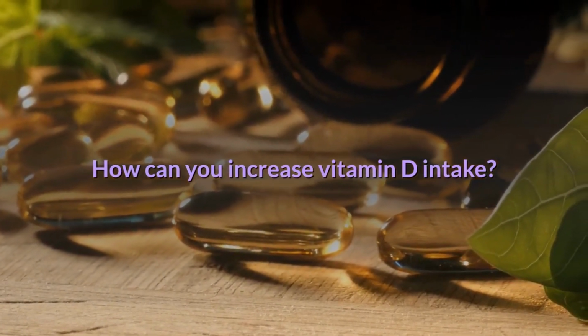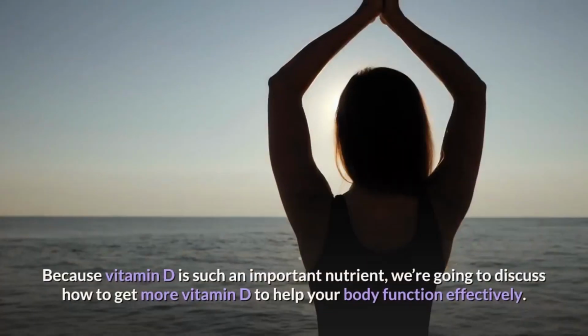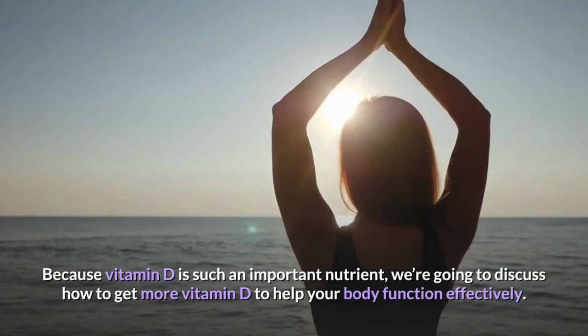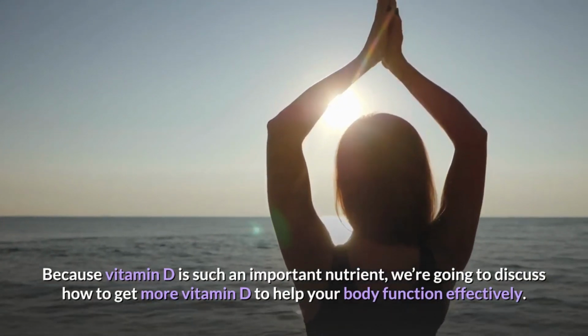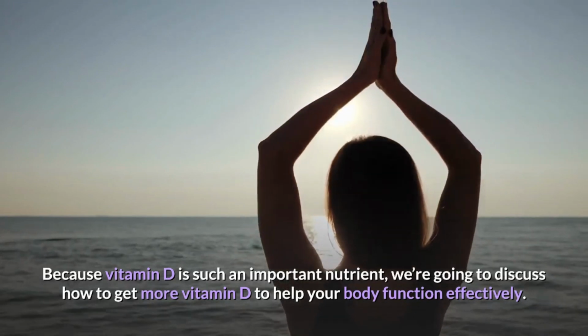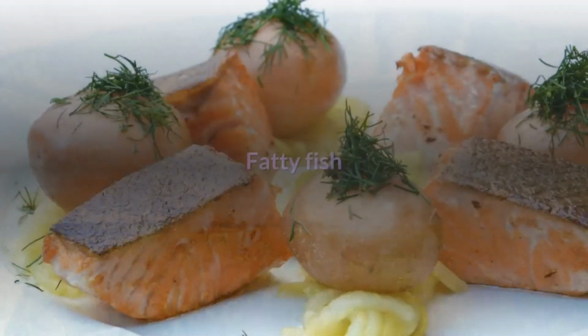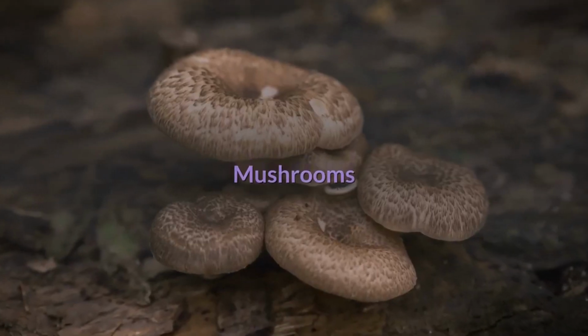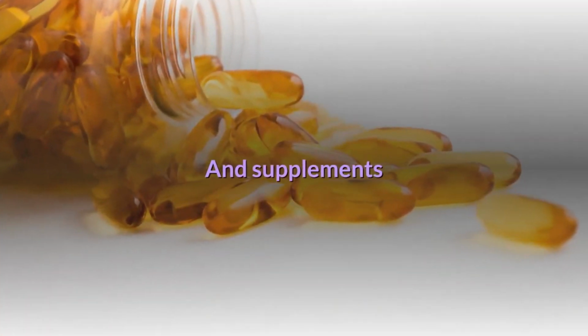How can you increase vitamin D intake? Because vitamin D is such an important nutrient, we're going to discuss how to get more vitamin D to help your body function effectively. Sunlight, fatty fish, egg yolks, mushrooms, and supplements.